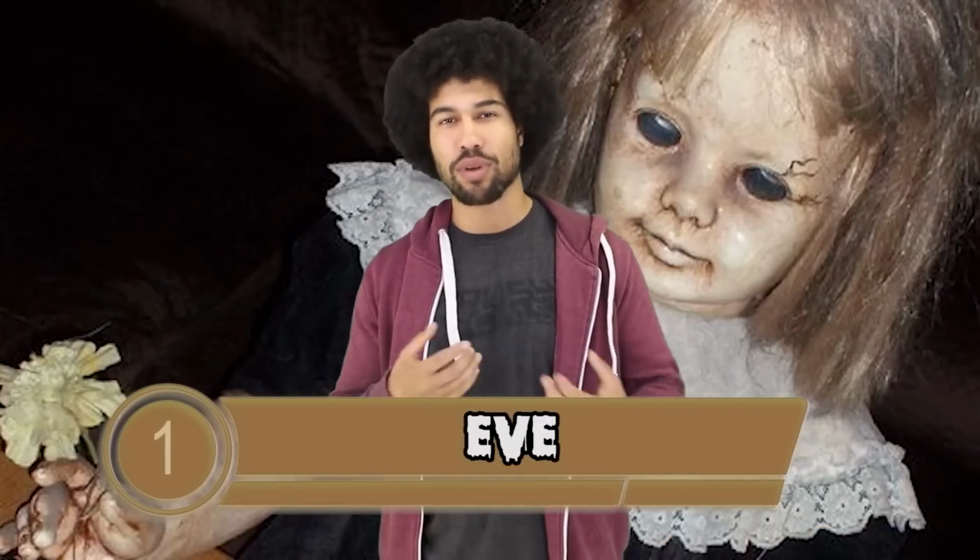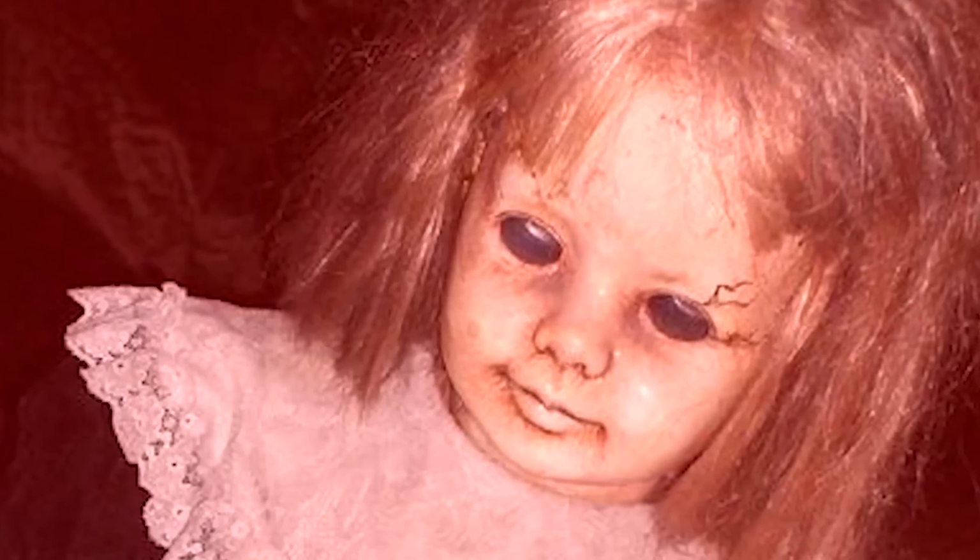And finally in the number 1 spot we have Eve, another haunted doll. Do you think demons are attracted to dolls because they're creepy, or are dolls creepy because demons are attracted to them? It's kind of like a chicken or the egg situation. If you're not creeped out by Eve's appearance, then maybe the backstory will be enough to set you over the edge. Eve has a spirit attached to her. It's the soul of a young girl.